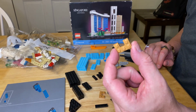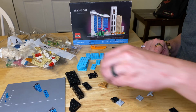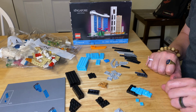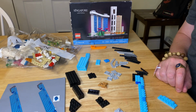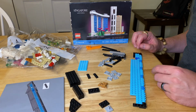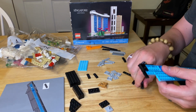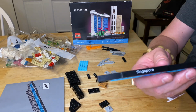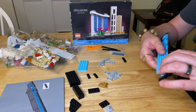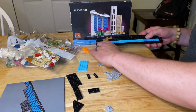And here's a piece I've never ever seen before. It's a 2x3 with a hole in it. The more you know. And a Lego architecture piece wouldn't be complete without the little placard telling you what you're building. Singapore! We are building Singapore today.